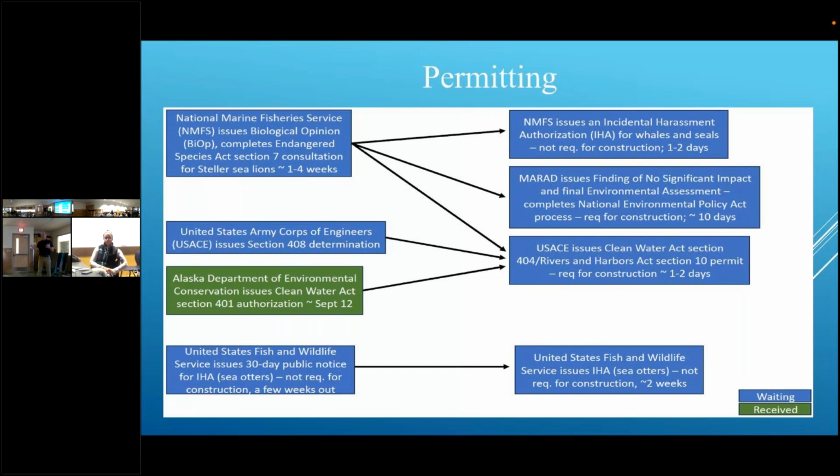They set these boundaries, like 100 yards, half a mile, something like that. They're pretty reasonable, but you've got to have people there watching just to make sure. It's gray whales, orca, Steller sea lions, things that are protected or endangered. We've got all those, except for the otters, but the otters are not endangered or threatened in Prince William Sound. There are other places, but not here. So anyway, that's permitting.